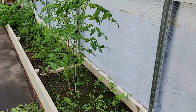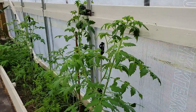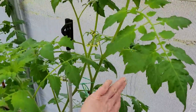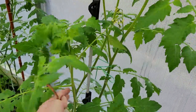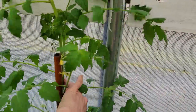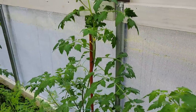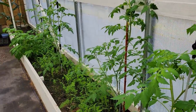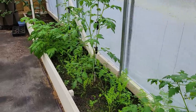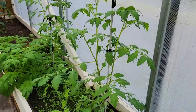Then tomatoes, look at these things. They're already up to the sidewalls. I've been tying them up. Blooms galore. I don't know, will we have tomatoes? The temperatures have been right, but we go down to a really cold temperature for a few nights, like 2 to 3 nights, just enough to kill everything, and then you have problems.